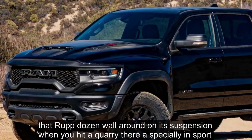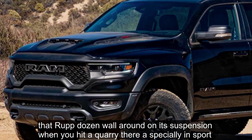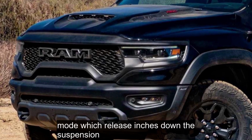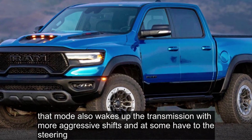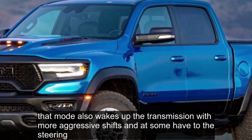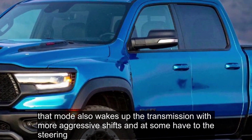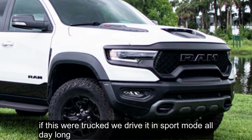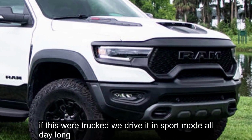The truck doesn't wallow around on its suspension when you hit a corner either, especially in sport mode, which really cinches down the suspension. That mode also wakes up the transmission with more aggressive shifts and adds some heft to the steering. If this were our truck, we'd drive it in sport mode all day long.